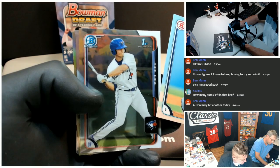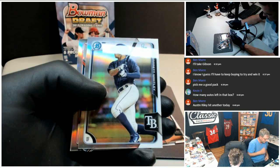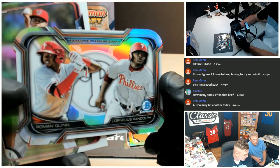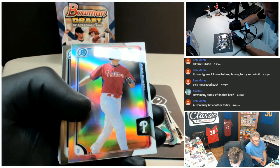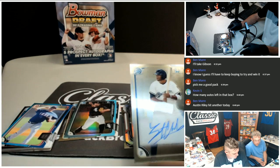Carl Wise Chrome, Brenton Williams, absolute heater, Bo Burrows. Team of Tomorrow Roman Quinn, Cornelius Randolph, Prism. That's kind of a neat card. I'm not familiar with that one. Lopez, Greg Pickett, here we go. Trent Clark, that'll work. Trent Clark auto, it's a new name.